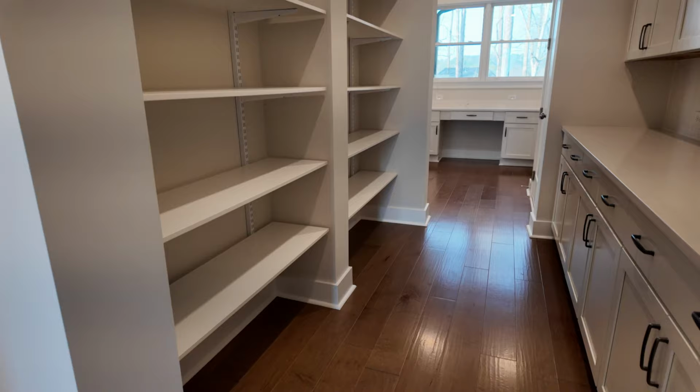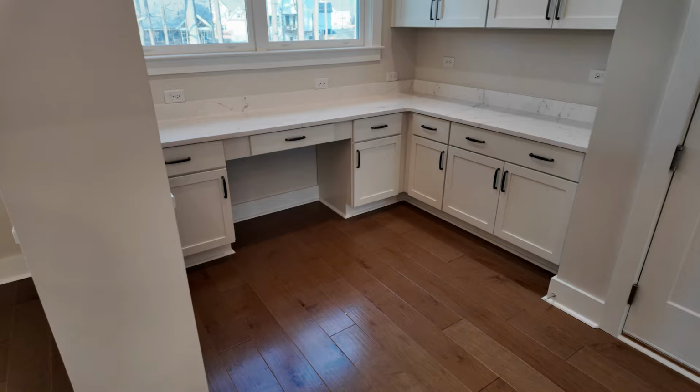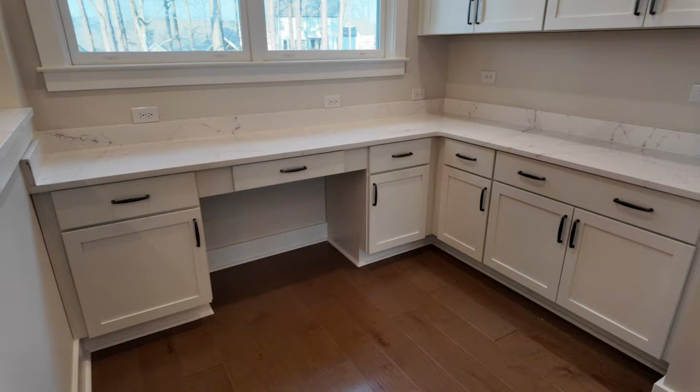And a little work area, office area. You know, what would you use this for? So you've got all this extra cabinetry and countertop space. Would you use this as kind of like a homework area for kids? Extra kitchen space for prepping food? Let me know in the comments below.